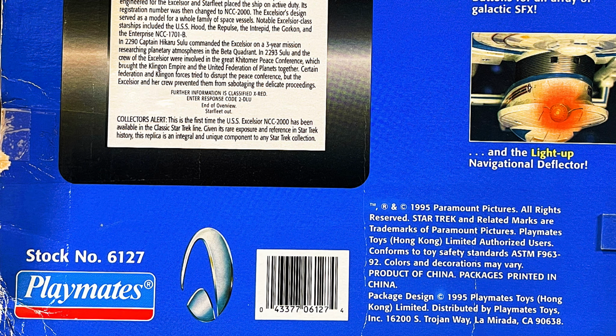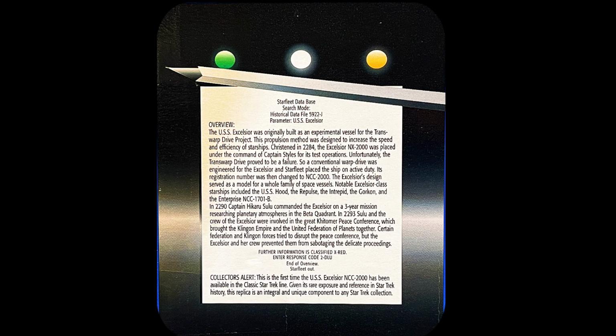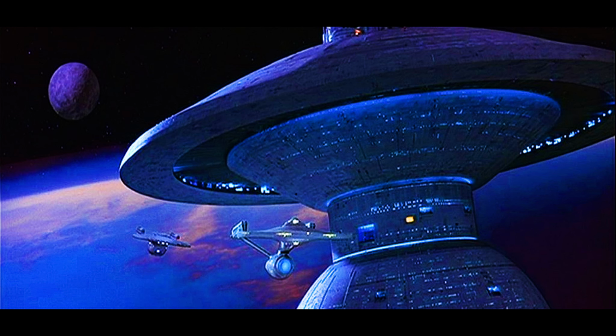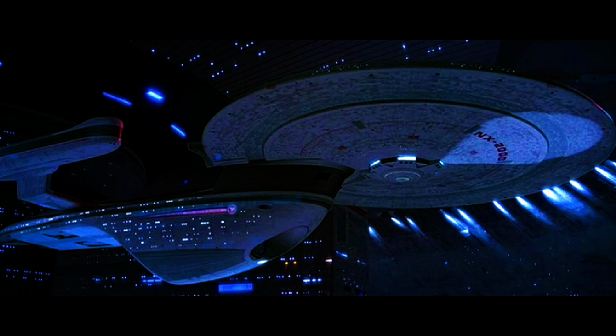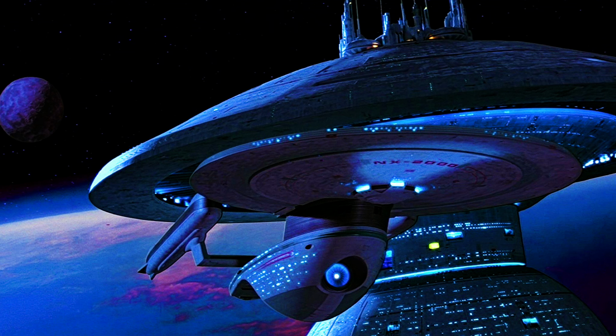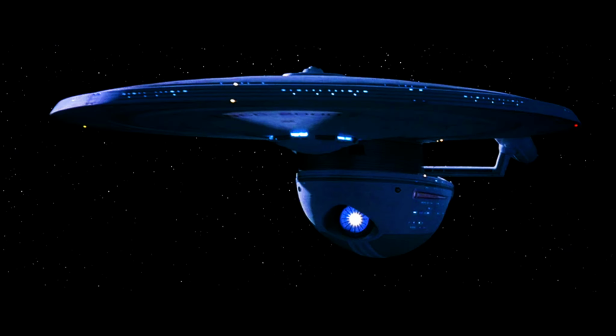So as with all of them, they have some information on the back of the box. Starfleet Database Search Mode, Historical Data File 5922-J. Parameters: U.S.S. Excelsior. The overview: U.S.S. Excelsior was originally built as an experimental vessel with a trans-warp drive project. This propulsion method was designed to increase speed and efficiency of starships. Christened in 2284, the Excelsior NX-2000 was placed under the command of Captain Stiles for its test operations. Unfortunately, the trans-warp drive proved to be a failure, so a conventional warp drive was engineered for the Excelsior, and Starfleet placed the ship on active duty. Its registration number was then changed to the NCC-2000.